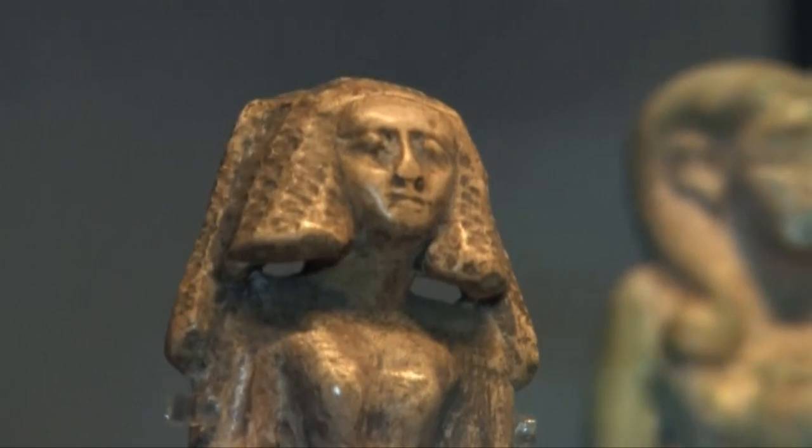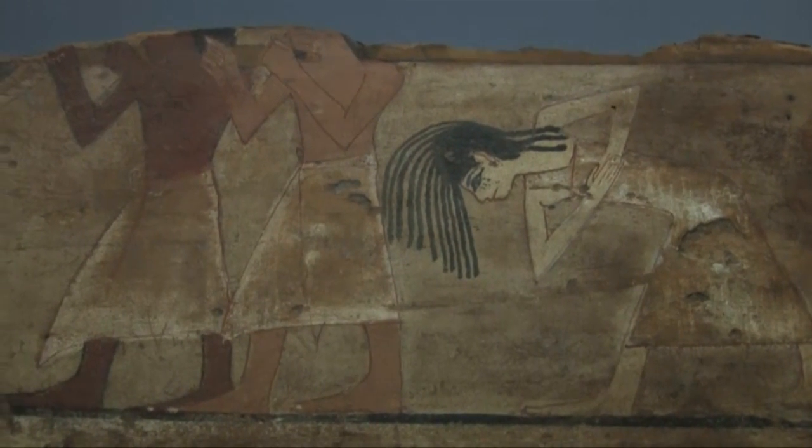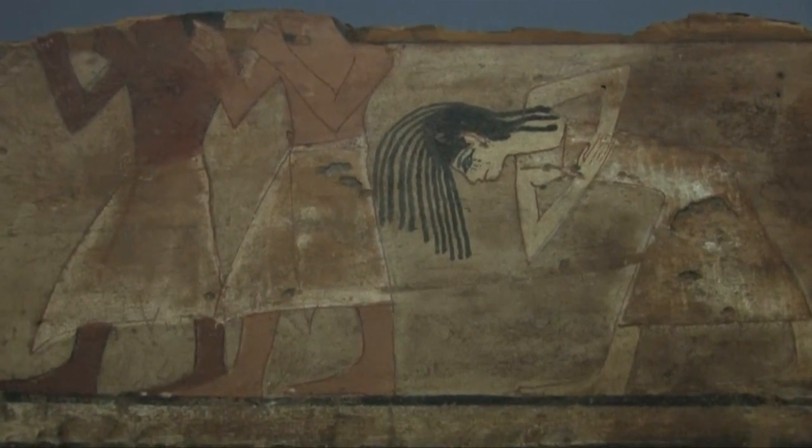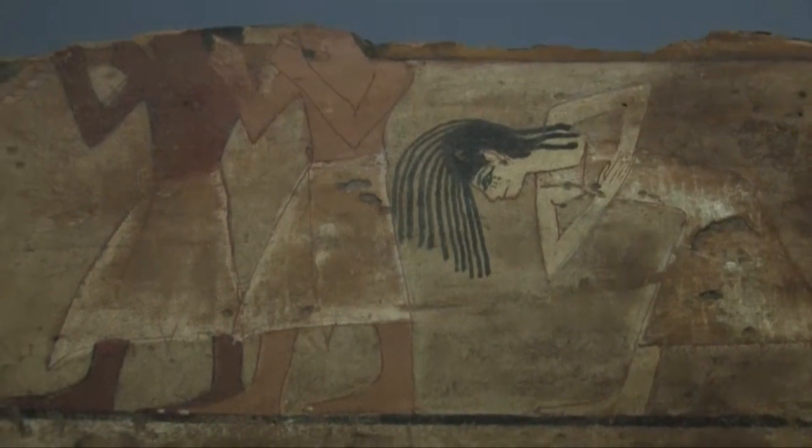We've got a fragment of a coffin here that dates to a similar period to the statues that we just had a look at. We have a very different hairstyle. The woman's hair's gone into dreadlocks, and she's actually part of a funeral procession. She's a mourner. We don't know whether she's professional, whether it was a member of the family. You can see that she's crying and she's also beating her breast, and this was very typical of people who were mourning in ancient Egypt.